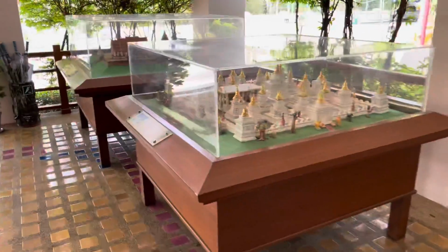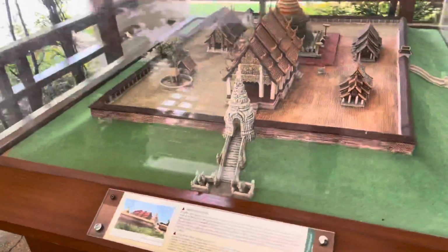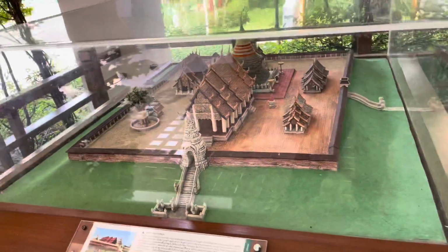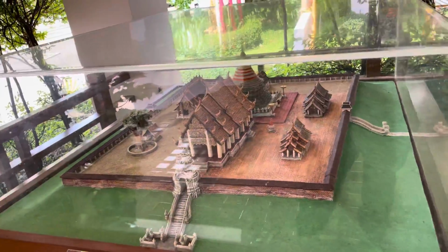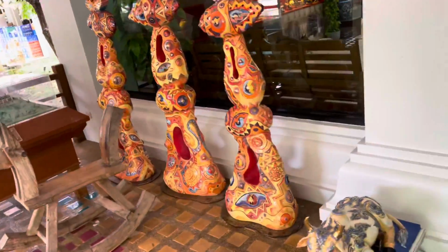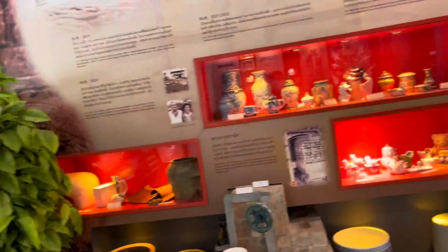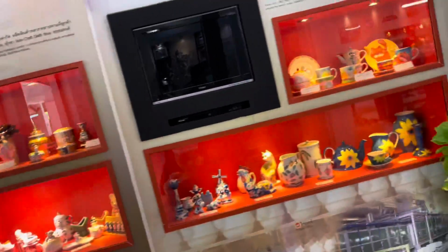There's two over here too. We have the Wat Chedi Sao. And here we have the Wat Phra That Lampang Luang. This is the one I wanted to go to, guys, but it was closed, unfortunately. So, okay, now let's walk around, since we have time. Wow, it's very beautiful, guys. Let's walk around and see how beautiful it is.